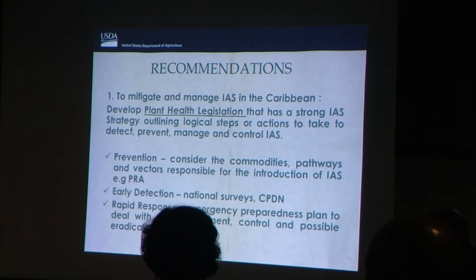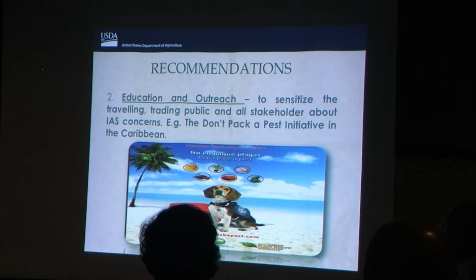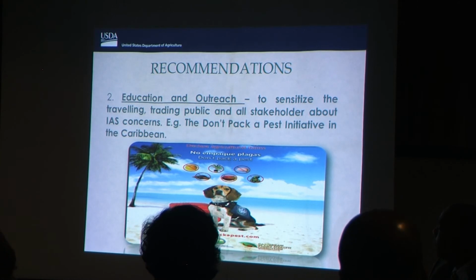And there's an example, they have the CPDN. This is a collaborative network between the USDA and the University of Florida that helps with the rapid diagnostic of plant pests. You must have rapid response, and each country is encouraged to have emergency preparedness plans. Then education and outreach, especially when you're dealing with things like international mail, passenger baggage, and e-commerce, it's important to sensitize the public. We have one initiative going on right now in the Caribbean, Don't Pack a Pest, and you'll hear a little bit about this from Mr. Deshi on Friday.